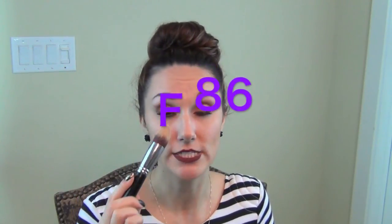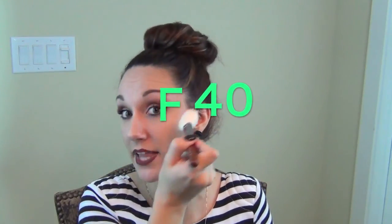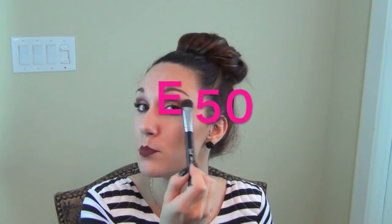So the large powder is the F30. Love him, could not go without him. My Tapered Kabuki F86 for setting my under eye concealer, anything under my eyes, highlight, concealer, whatever, love it. My Angled Kabuki, the F84 for my foundation. My large angled contour, the F40 for my blush. Love, love, love it. The small contour F05 for contouring, love it. My large fluff, the E50 for underneath the brow bone.